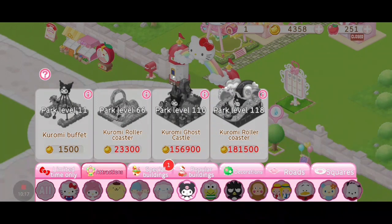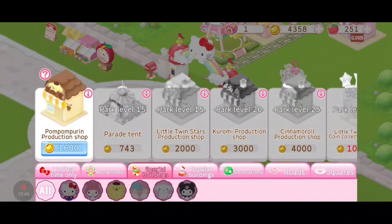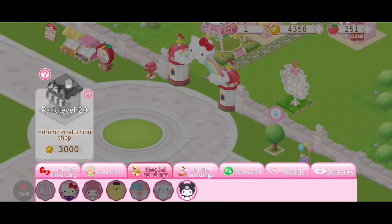Oh my god, cuckoo. I don't know how to pronounce these. You'll have to forgive my pronunciation. I'm really bad, sorry. Kuromi, Kuromi. Ghost Castle. I really like Kuromi. Oh my god, Kuromi Buffet. Looks like a pirate ship to me. I can't get that to level 11. Oh my god, level 66, level 110, level 118. Whoa. Level 20. Oh, I can get a shop at level 20.